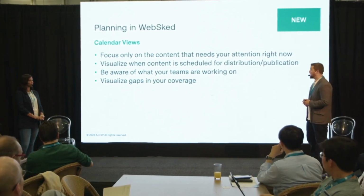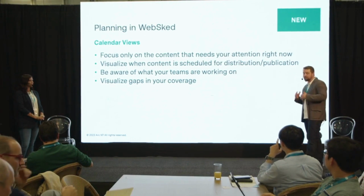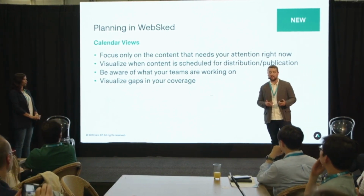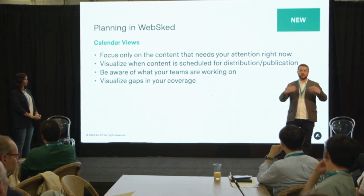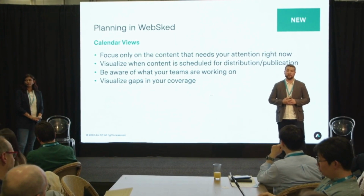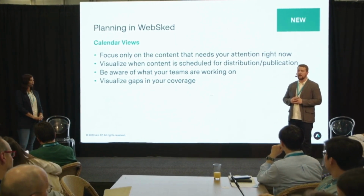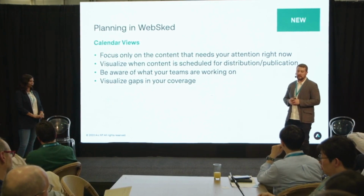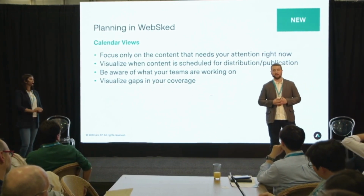What the calendar view will do is allow you to focus on the content that needs your attention right now, rather than just a deluge of all the content that's in the system. You can visualize when content is scheduled for distribution and publication. This will help you be aware of what your teams are working on, and then, of course, you can see the gaps in your coverage.